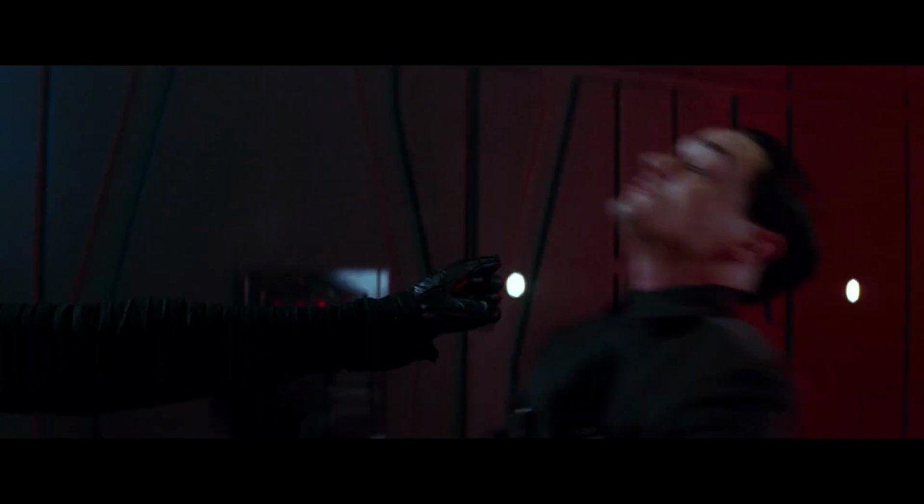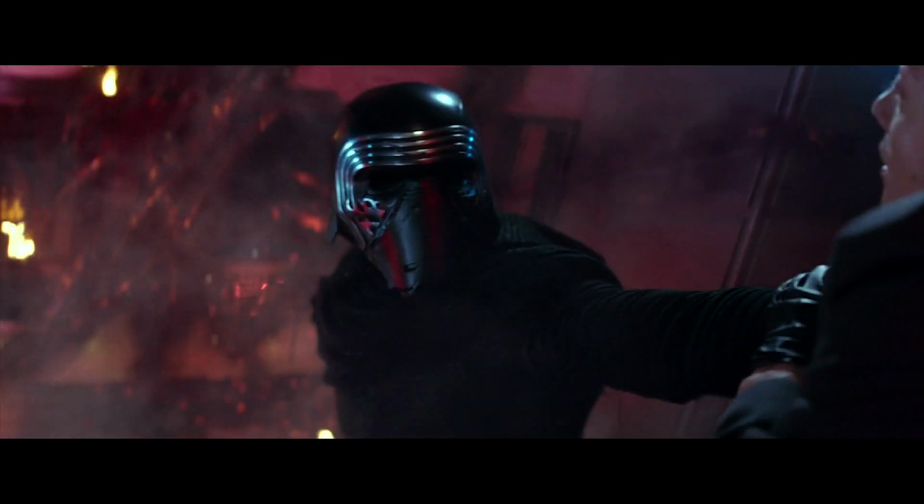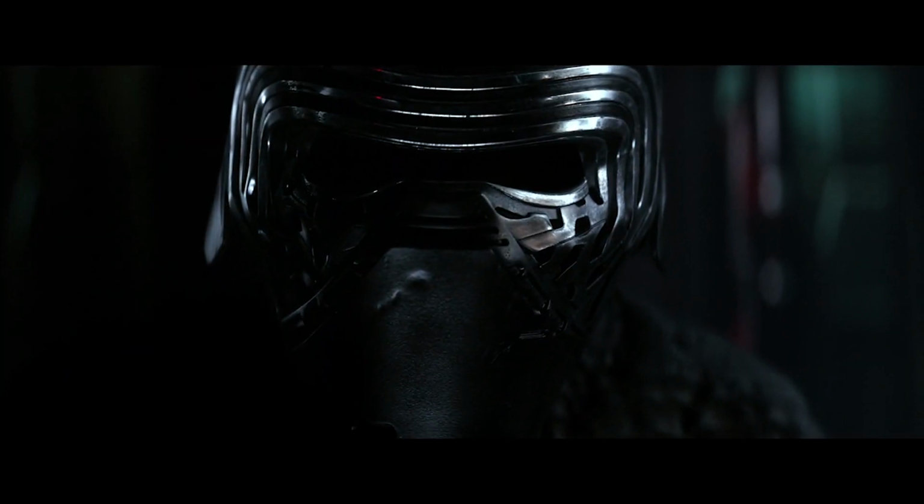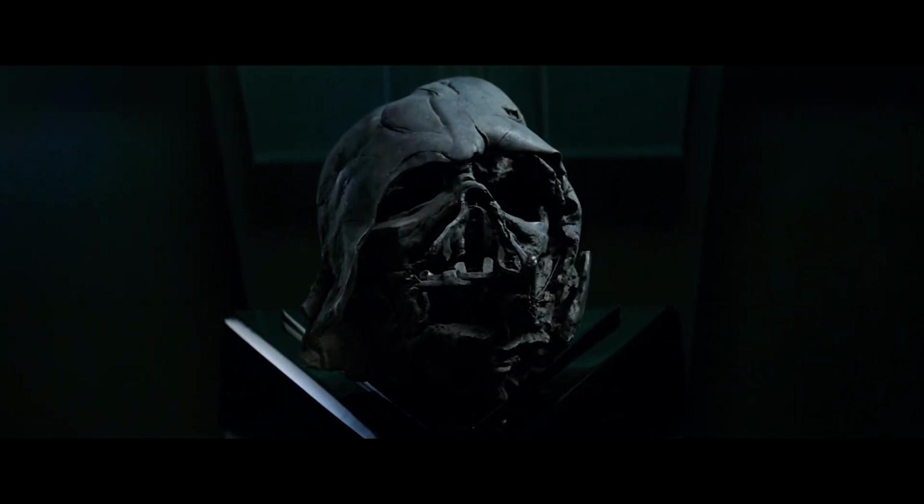But what does that mean? Is the mask symbolic of his former self? Is it something that he needs to leave behind in order to continue on his path? Perhaps discarding the mask means Kylo Ren no longer worships Darth Vader as a role model and a mentor. Whatever the case, be sure we'll be able to see Kylo Ren's face a lot more this time around.